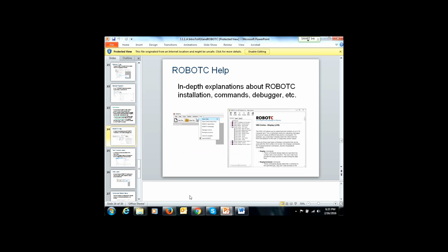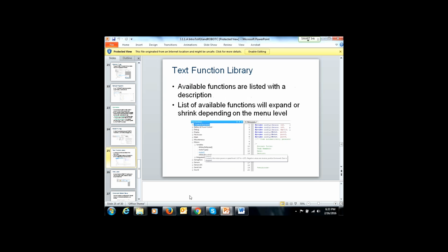I think Robot C has a great help page. I think that's one thing that has really improved in the time that we've had it. Kids can Google almost anything they have a question on in Robot C, and I think that's not a terrible idea. I think that's a good resource. They can grab some code or see some code or get an answer to a question. There's some good Robot C forums. There's also a good help page within Robot C itself.